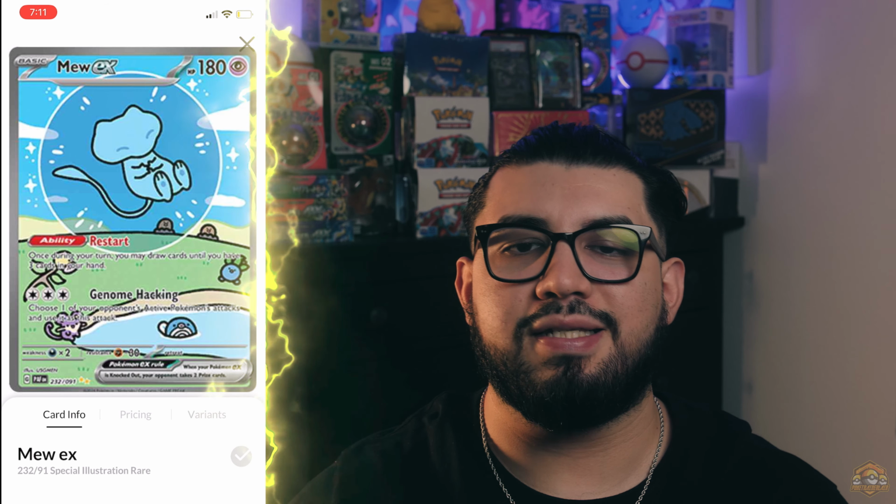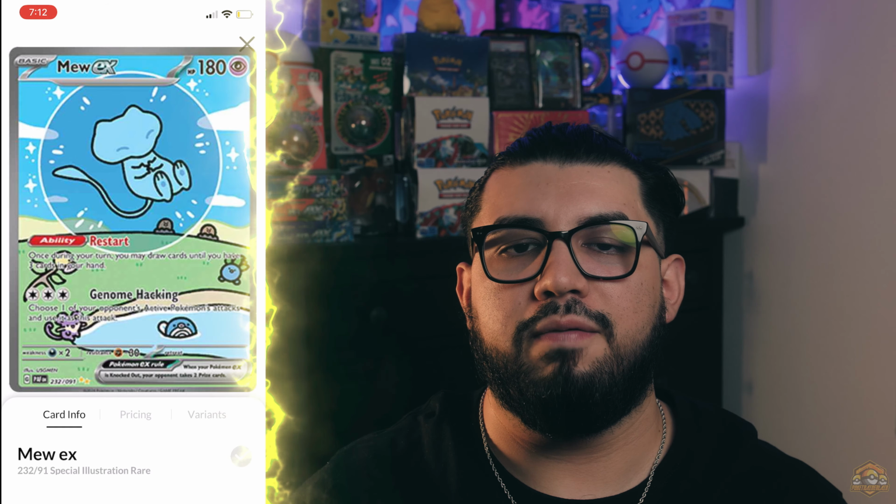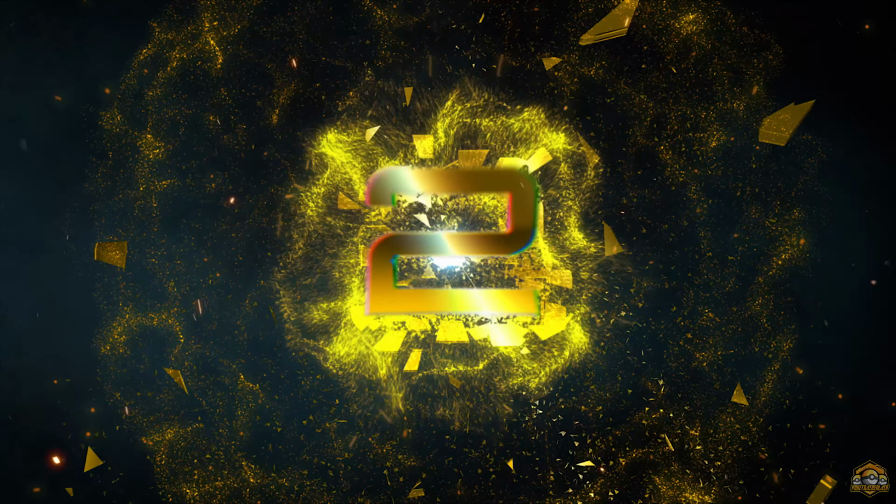special illustration Bubble Mew. Reminds me of Pokemon the first movie when it was flying around inside of the bubbles. Obviously, that wasn't a shiny Mew, but super cool card. Why wouldn't you want to get it for the nostalgia? Top 3 for me of the set, Mew SIR, shiny Mew SIR.